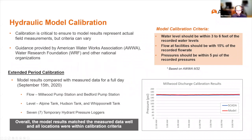That was added into the additional SCADA information from the city that included flow at pump stations and tank level at the different storage tanks. And that data was all compiled together and used to compare against the hydraulic model throughout the full 24-hour period. So it was an extended period, 24-hour calibration. It wasn't just a snapshot.